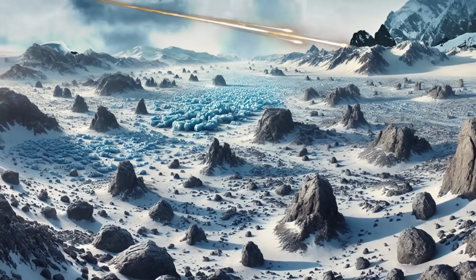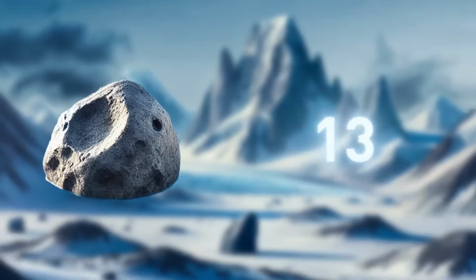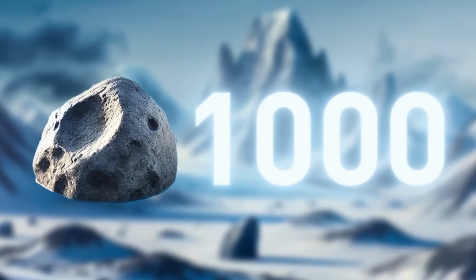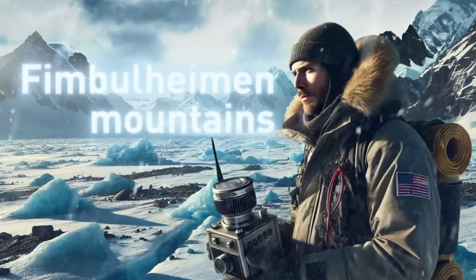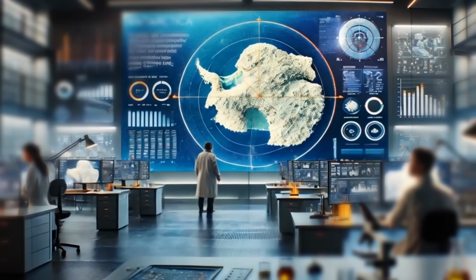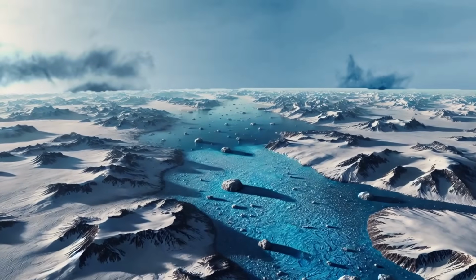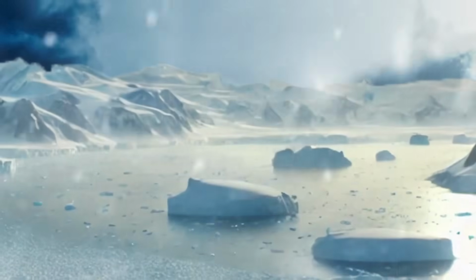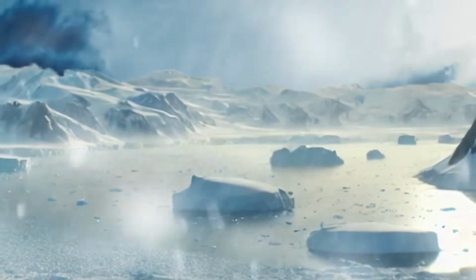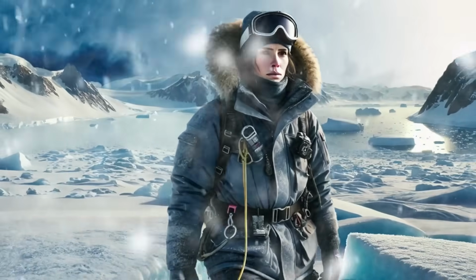Yup, that's where our ALH friend was discovered. This area is kind of a meteorite gold mine with more than 1,000 finds. But there are even more promising places, like the Fimbulheimen Mountains, and no one has searched there yet. You might be the first. In any case, with this new map, researchers developed a where-to-go index that ranks the best meteorite hunting spots, making future field trips much more targeted. And with plenty of blue ice regions still unexplored, there are tons of meteorites just waiting to be found. So, what are you waiting for?